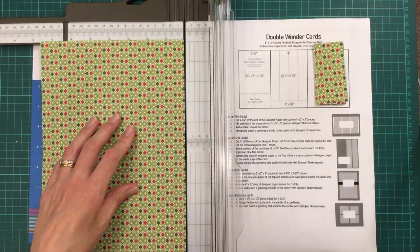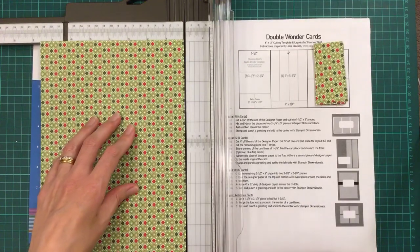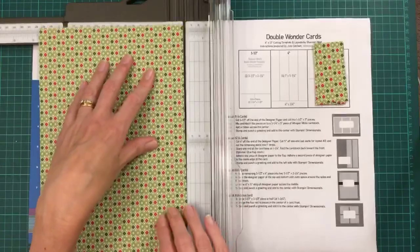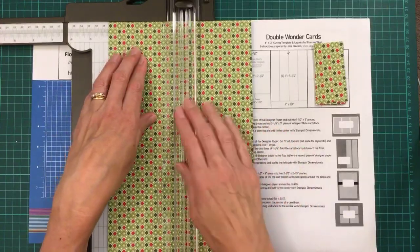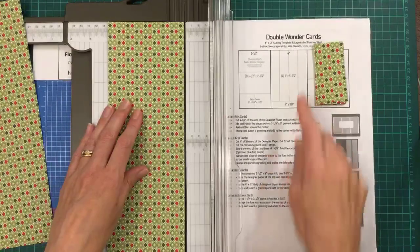You just got to measure things, okay? Measure twice. Yeah, that's okay. Right. 7.5. We go 4 inches this way, everyone. Okay. 4 inches off that. And as you can see, it's a tiny bit bigger than the 12 inches. Not much, but a little bit. That's okay. All right. So there's the 4 inches.